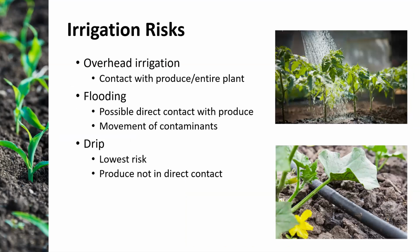There's also different risks depending on how irrigation happens. Overhead irrigation is the riskiest because if the water is contaminated, you're now spraying down the entire plant, and the water's coming in contact with the entire plant. So there's a higher likelihood that if the water's contaminated, the harvestable portion of the crop is also going to become contaminated. With flooding, whether it's purposeful for irrigation or a weather event, again, you're looking at potential movement of contaminants into the growing area, and also that water coming into direct contact with the edible portion of the produce.